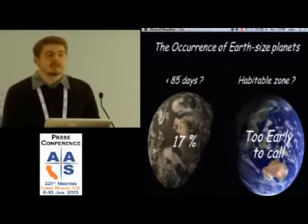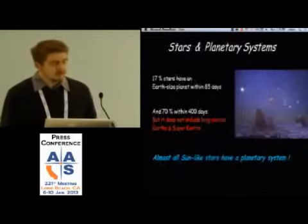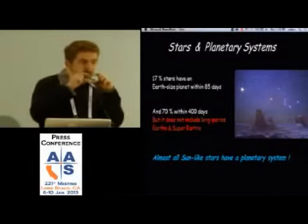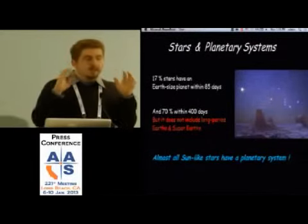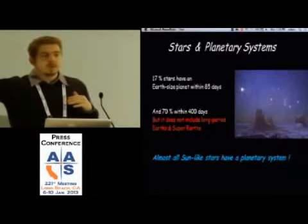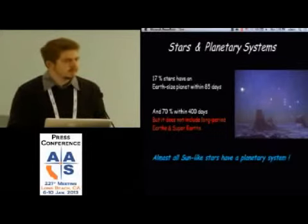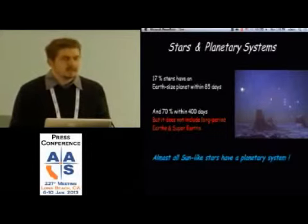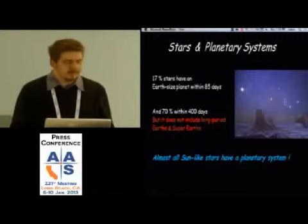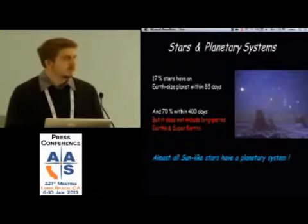But there's another very important result that we get along these lines. 70% of stars have an Earth-sized planet only within 85 days. But if we add the larger planets, and go up to longer periods for which we can make estimates, we already know that 70% of stars have a planet of any kind. And we know it's not complete for the Earth and super-Earth, but 70%.